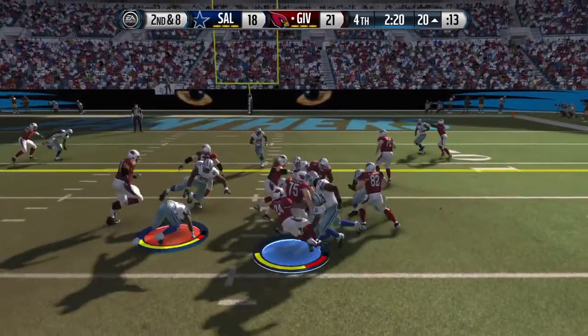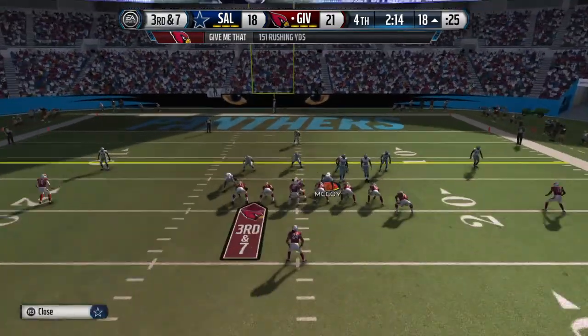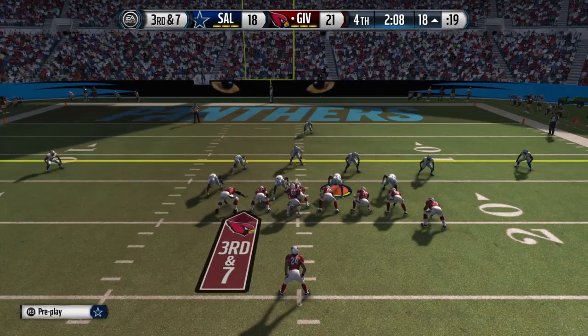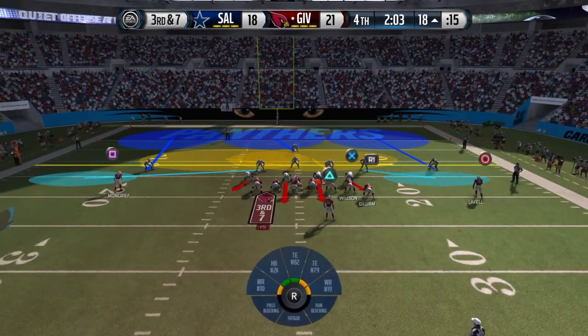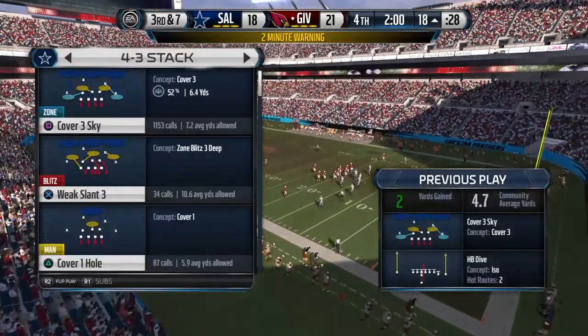Here's the handoff to Marshall. Nice stop. Good job. Offense heading to the line for the 11th play of the drive. And now they're in the hurry up. We've hit the 2 minute mark in the second half.